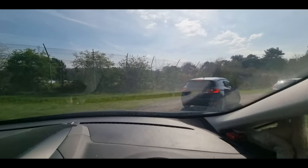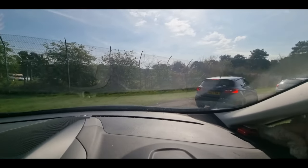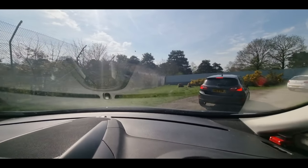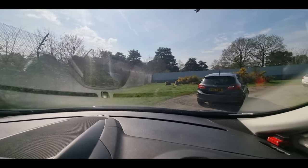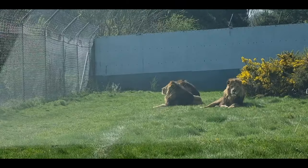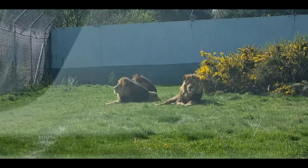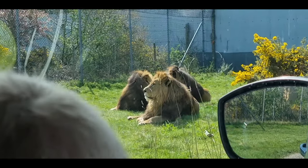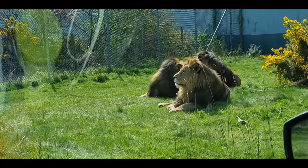Reminds me of that bit in Ace Ventura 2. Oh, fabulous country we've got here. Oh, and the lions are on this side. They're on your side, Charlie. We're going to see them in a minute when we go around this corner. Oh, Charlie, look at them beautiful boys there. Look in front of you. Look at those big boys.